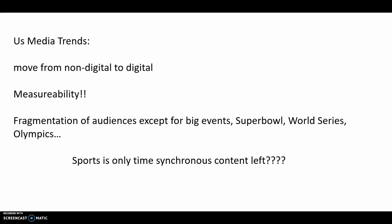And one thing when they talked about video was the kind of clear realization that most entertainment video increasingly is going to be streamed, and you'll look at it when you want it. You used to have to wait for a show to show up every Thursday night or whatever it is. And, CBS had the great Thursday night, etc. But, in fact, sports may be the only time synchronous content left. I think that's an interesting observation.